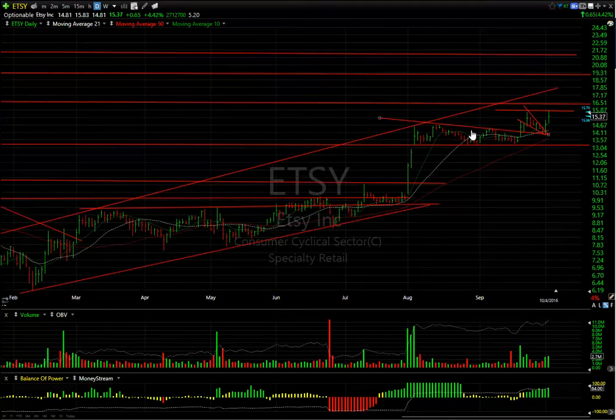Nice move on Etsy. After the recent pop breakout and we gave you a swing on it, it pulled back on a neat, orderly falling wedge on lower volume. Volume picked up yesterday, it popped out, it followed through today. Did back off a little bit, but it was still up 4.4% on 2.7 million. Better volume than even yesterday. And if we can punch through here, the channel top target comes in around 17.75.